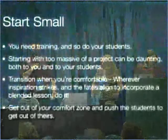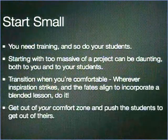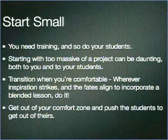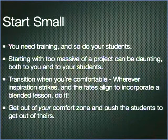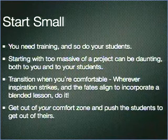The most intimidating thing is realizing that you don't know much more about the process than your students, and they'll try to catch you on it every time. So you need training, but your students do too. Make sure that you're not starting out with too massive a project. Find something that's manageable, so you can stay ahead of the curve and you don't get daunted by your own attempts at this. Otherwise, you just get demotivated, fall flat, give up, call it a day. So transition to the bigger stuff when you're comfortable.